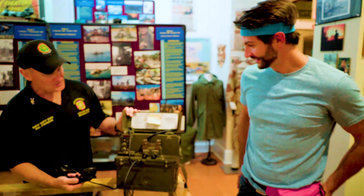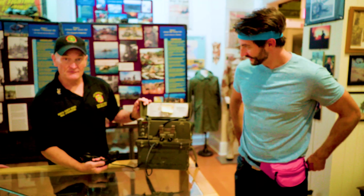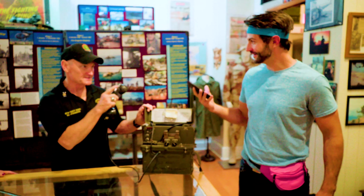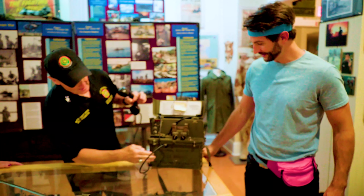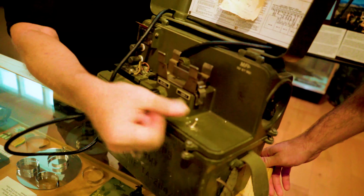Well, this is actually what soldiers would use out in the field. It's a telephone. Absolutely. Well, that's a telephone today. But this is what they had many, many years ago. Wow. And you had a big battery right here. And you'd actually turn it on with that switch.